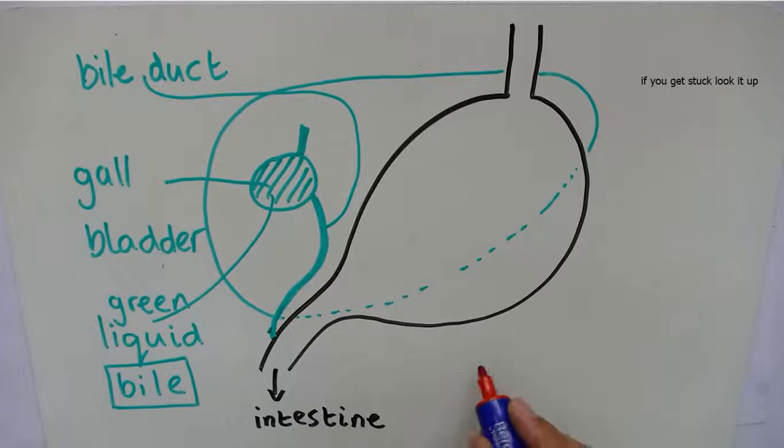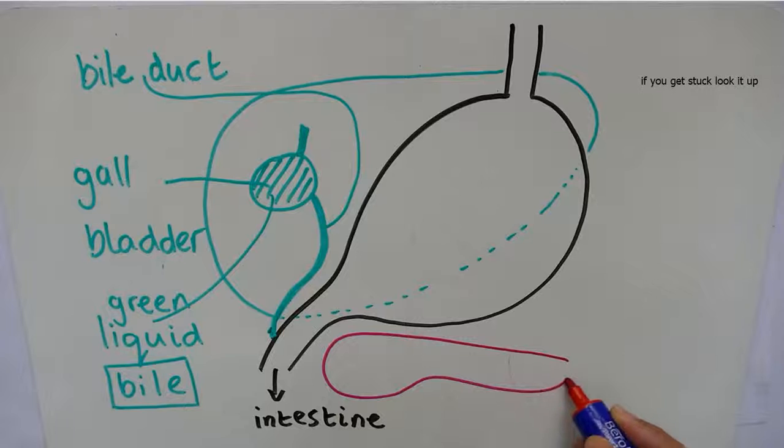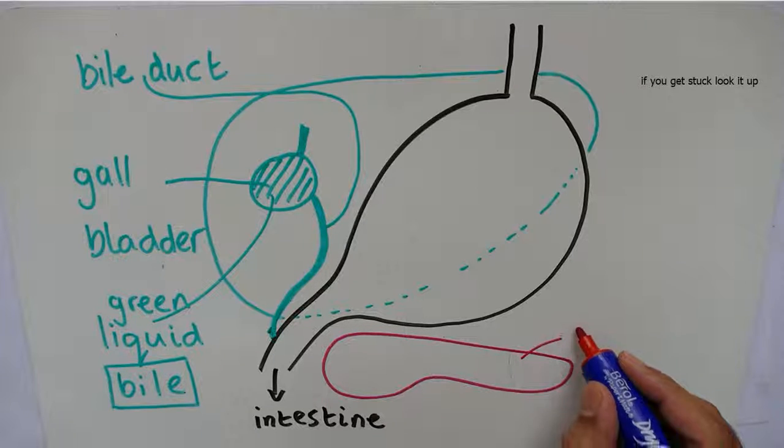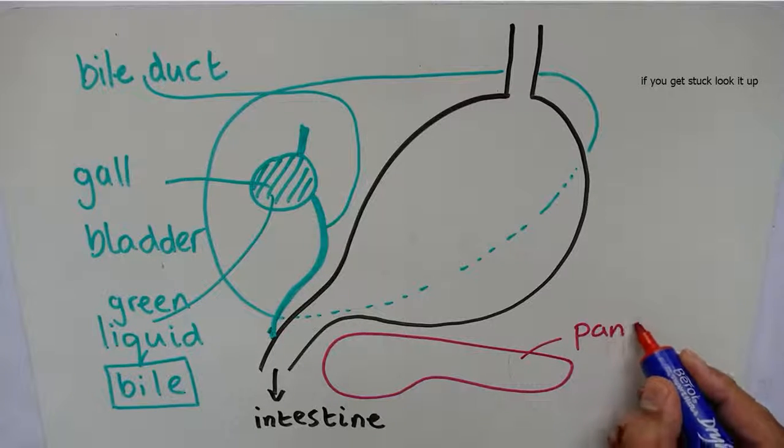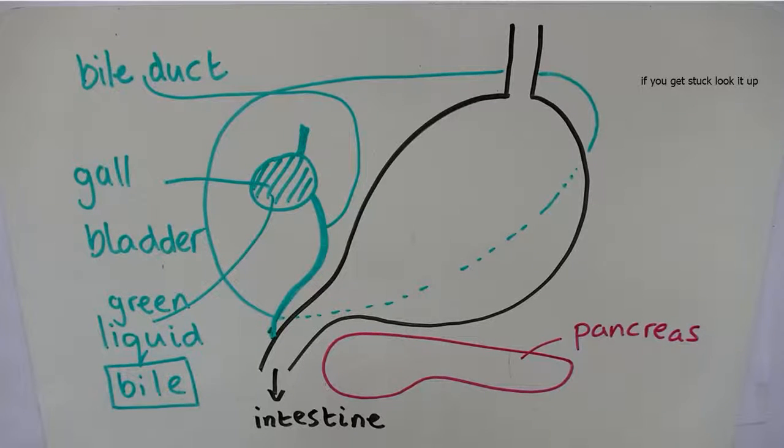Okay, there's one more important thing that we need to look at, and that is the pancreas. So it's a weird shape like this. It's called the pancreas. This as well produces a few enzymes, and they go into the small intestine, into the duodenum.